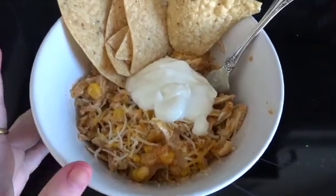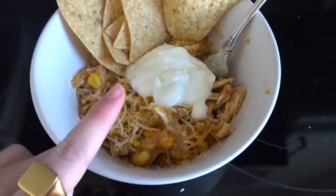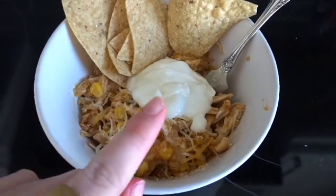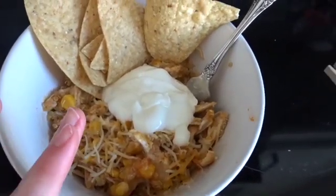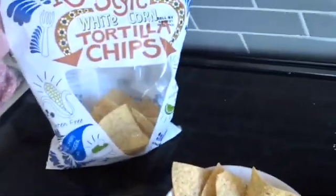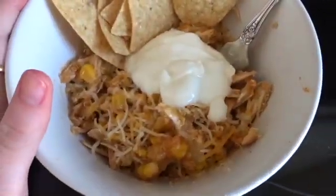And this is lunch for today. So that's the casserole in here. I topped it with some additional cheese. I made like a little sour cream-esque dip, but it just has plain Greek yogurt, lime, and olive oil. And then I have the restaurant-style white corn tortilla chips, and they have a hint of lime. They're from Trader Joe's. I think these are the best. So yeah, that is lunch for today.